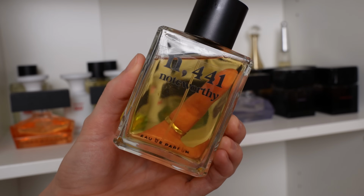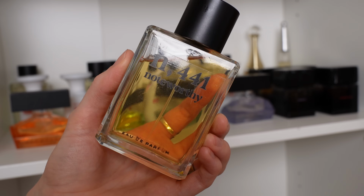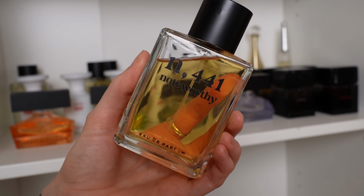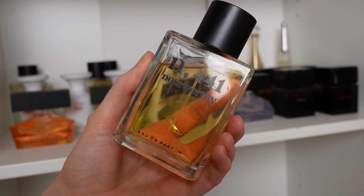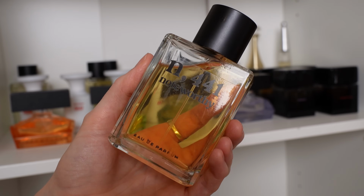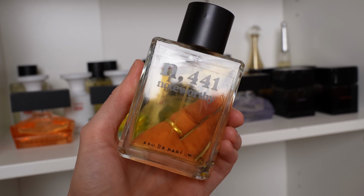441 is a clean white musk fragrance while also having almost a brown sugar undertone. So if you can imagine a clean white musk meets sugar cookies, that's what this smells like. It's really caramelized, it's sweet but also powdery. It is so enjoyable. If you try any of them, I think this one is a safe bet.